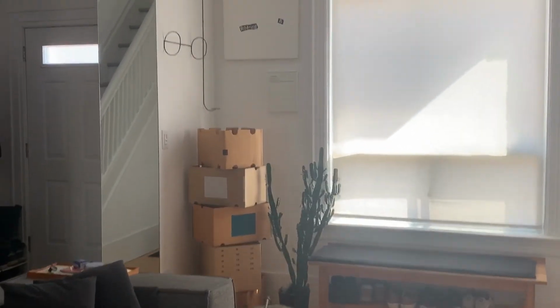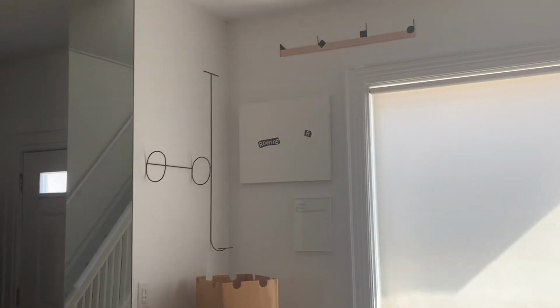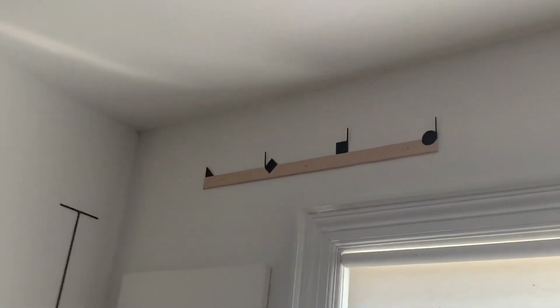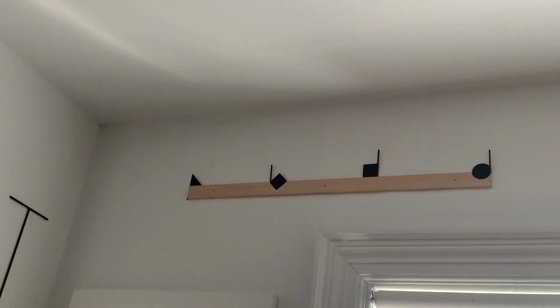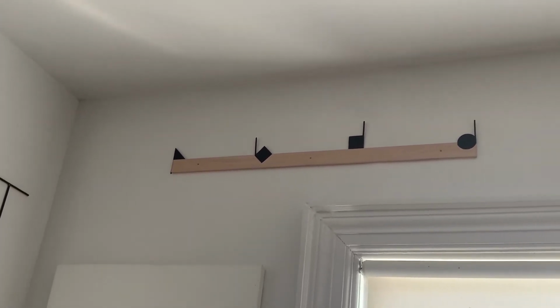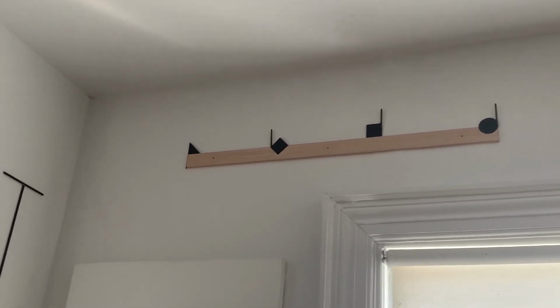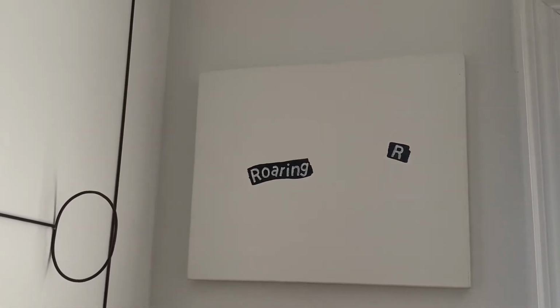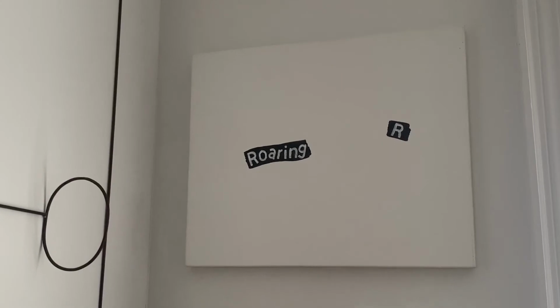And we'll finish this tour by crossing the room, and there's another little corner of the house. At the top is the 3rd of the Michael Demonte works. This one's called Shape Notes, and it's the most current of the Michael Demonte works I've showed you. Below that is Roaring R. That is a Richard Storms painting from 1993.